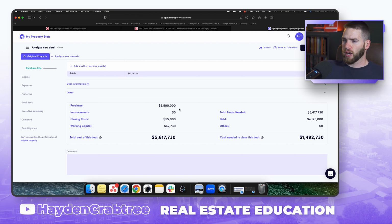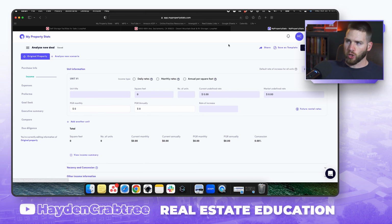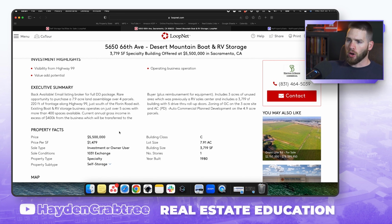Okay, so let's read through this. $5.5 million purchase price, $0 of improvements, closing costs $55,000, working capital $62,000. Total cost of this deal, which is just all these added up. And then our debt is $4.125 million. So the total cost minus our debt is the cash needed to close this deal, almost $1.5 million. Okay. So let's run through and start to analyze the income. Step 1, purchase info, done. Now let's go through and analyze.